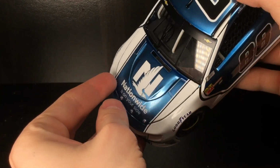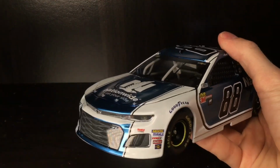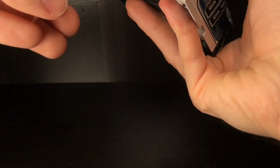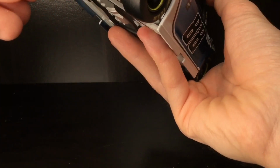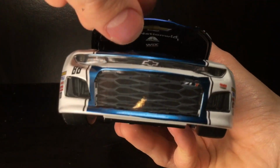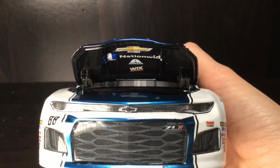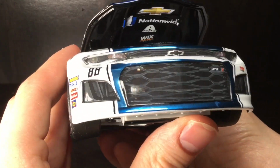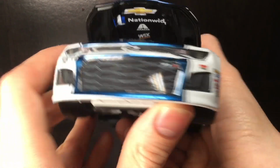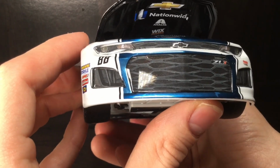And, you know, we couldn't do a 124 review without opening the hood. Well, let me get a toothpick and I can get this thing open real quickly for y'all. That is just tradition. You got to do it. There we go. A little toothpick never hurts. And here we go. So underneath the hood here, you got Nationwide once again. They wrapped that tiny decal on there. It looks goofy from this angle, but they actually put it exactly where it's supposed to be. So I give them credit for that.